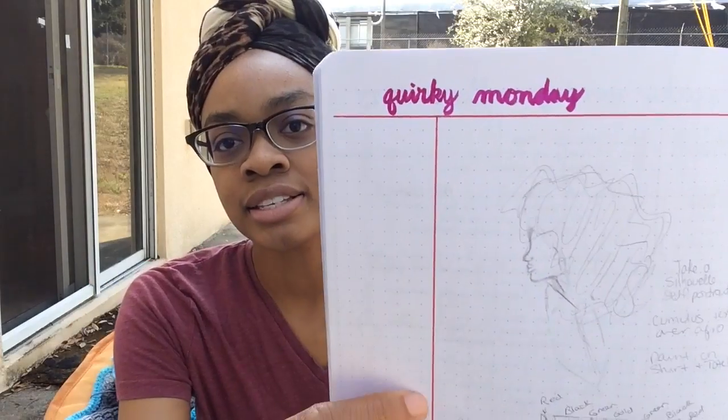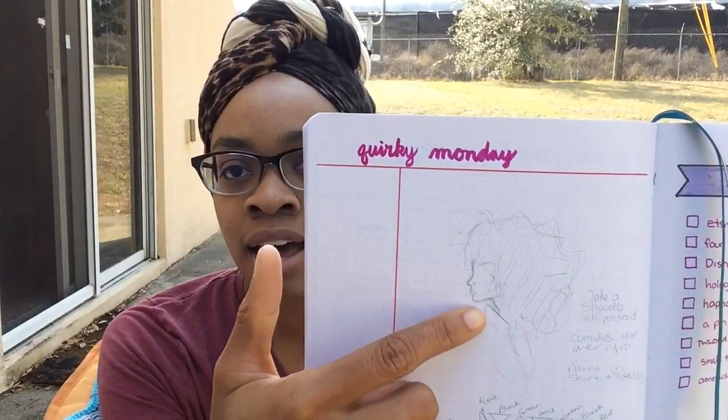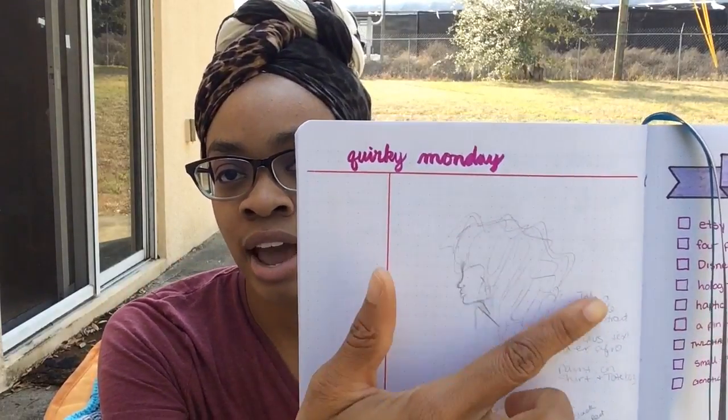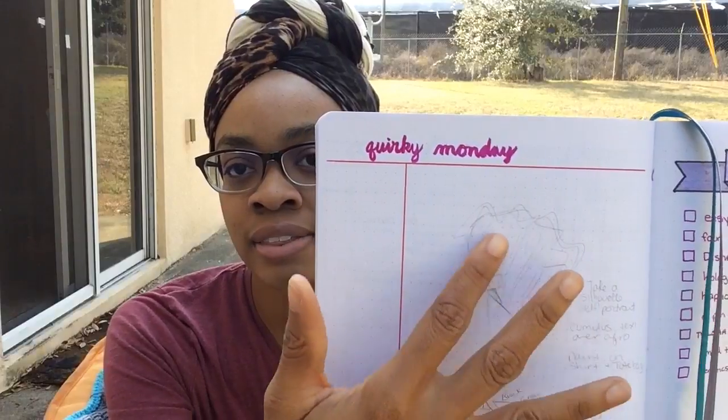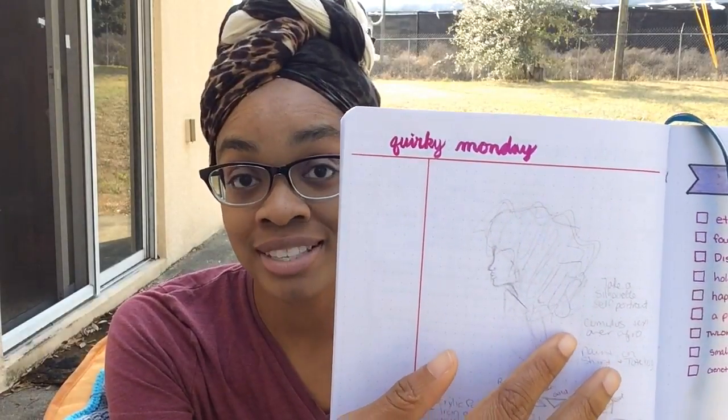I also have another doodle that I did at the same time as the Black is Beautiful one. This one is really, really rough in the sketch, but it's right here. So the idea is a silhouette with an afro, and then within the afro have the word cumulus. Goes this way. Have the word cumulus.